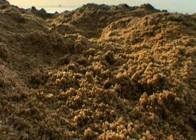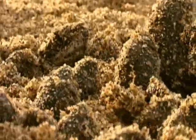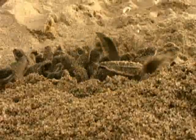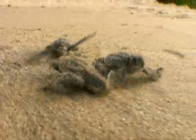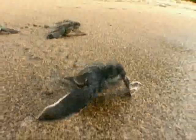Nine weeks later, the eggs have hatched, and the babies have tunneled up through the hard-packed sand to just below the surface. Their digging is perfectly synchronized, and they all emerge at exactly the same moment. Then they head straight for the sea. Like the wildebeest crossing the Mara River, making a quick dash together is the best hope of making it in one piece.